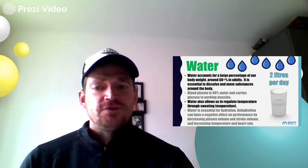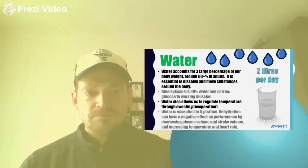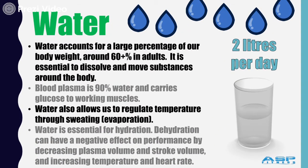If you are dehydrated, so it's essential for hydration, and obviously dehydration can have a negative effect on performance. And there's your reasons: plasma volume, stroke volume, and increases your heart rate because your heart has to work harder because the blood is thicker, etc.